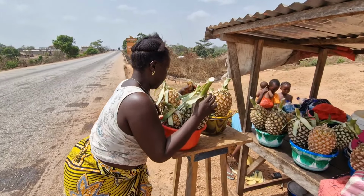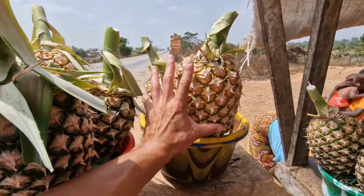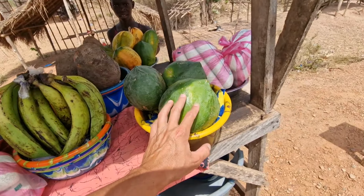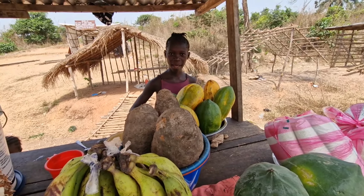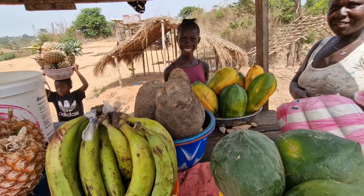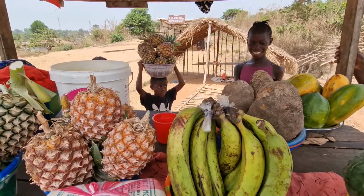A little pineapple break. Check out how humongous the pineapples are. Look at this. Man. They have banana plantains here, papaya. What is this? Yam. Yam, oh yam, potato yam. Okay. Very nice. What's your name? What's your name? Christiana. I'm Gino. Nice to meet you.